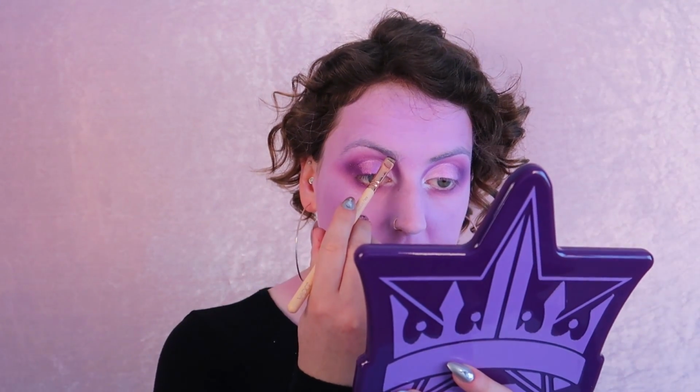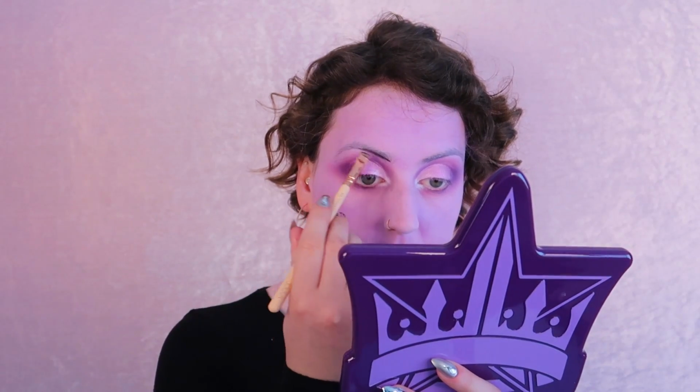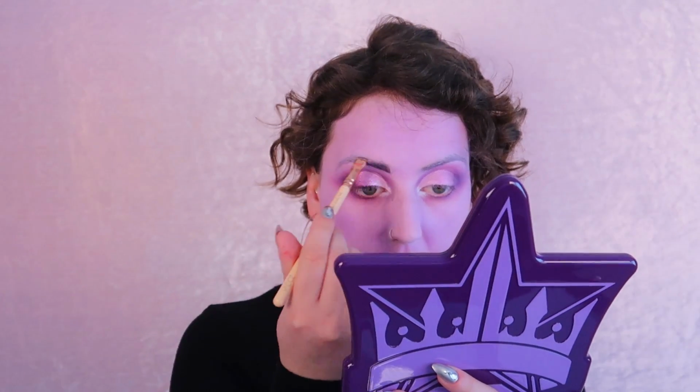Okay, so for my brow color, I think we're gonna do Dungeon. This really, really dark, almost black, kind of purpley situation. That way, we still have a color that isn't natural, but she's dark enough that she makes sense. I just wanna look like the missing Cheetah Girl.